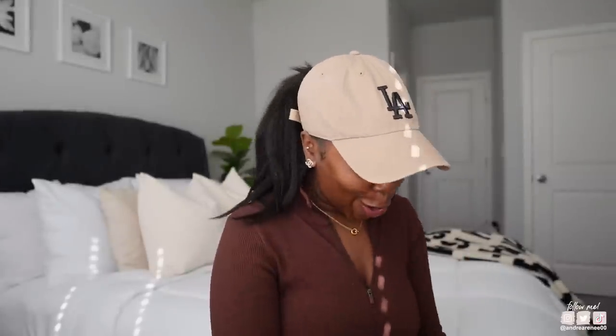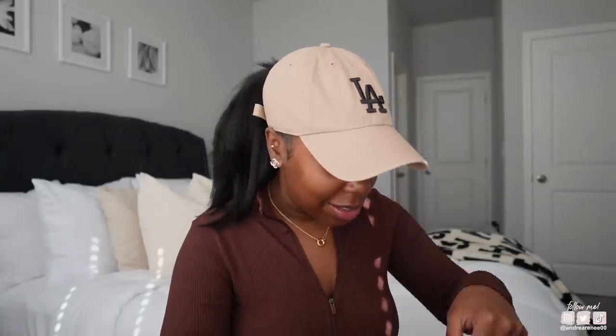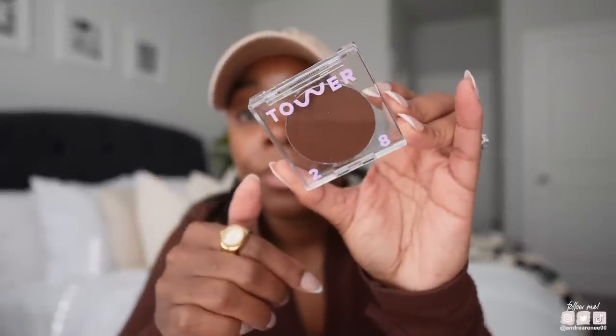This is so cute. And I'm sure it's gonna show up because look how pink that is. Ooh, okay, we got that. We got the, oh, the bronzer. This is in the shade Simon. And I think this is the darkest one. Yeah, ooh, that looks gorgeous, y'all. Gorgeous. Yeah, I haven't tried much from Tower 28, so I'm excited to dig in.